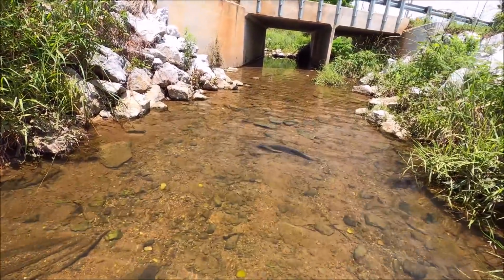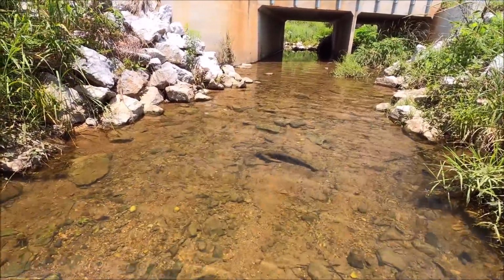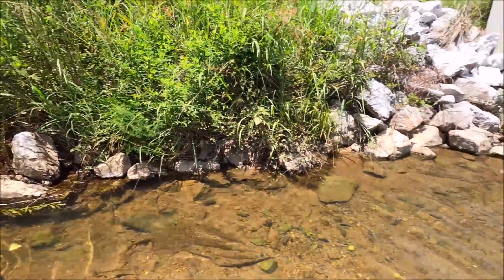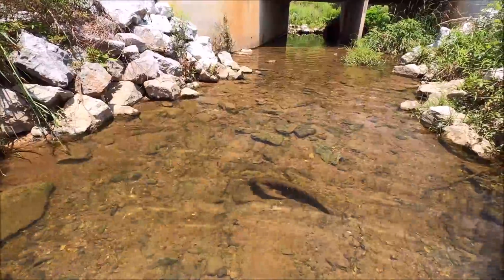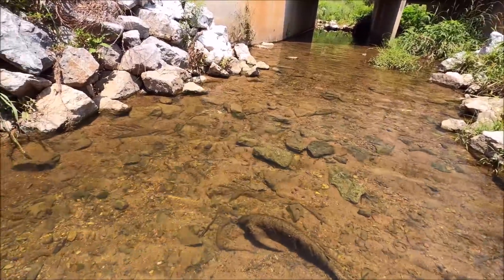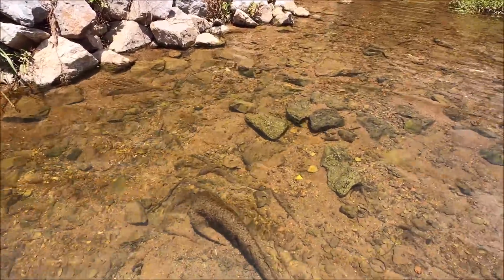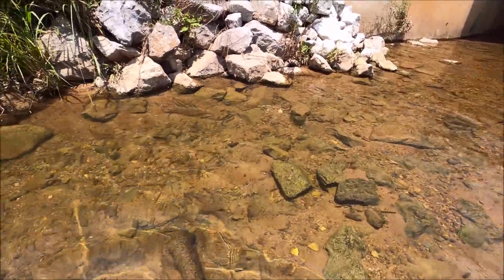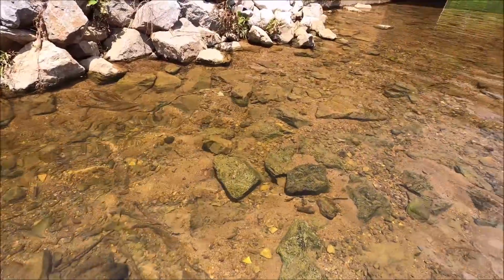Yeah, there are a lot of car parts in here. It's getting a little deeper right here. I think it'll be fine and dandy. Except for right there, that's pretty deep. Where should I go? I don't know, maybe behind me.